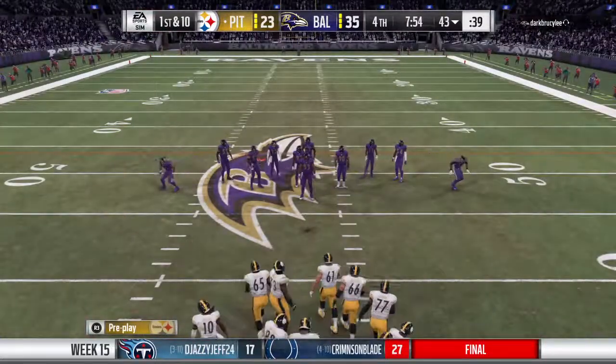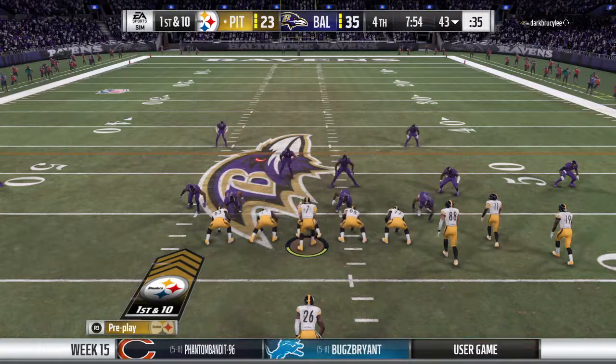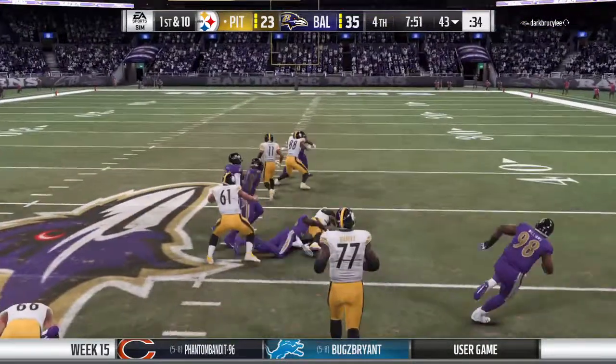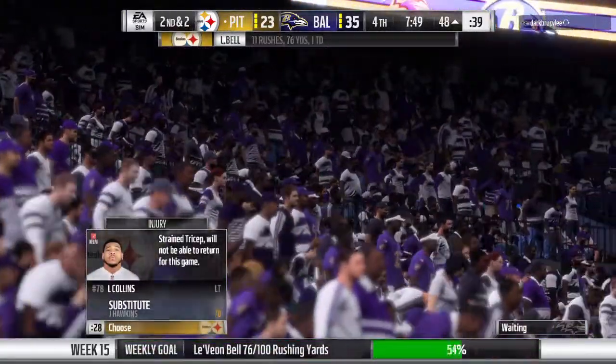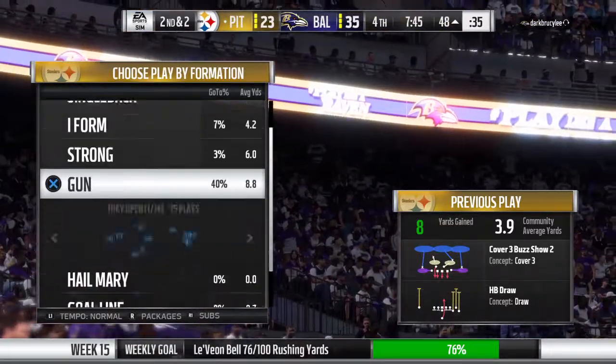So here we go, 1st and 10 now. Roethlisberger with a give to Bell. And he'll get this across midfield to the 48. 8 yards on the pickup, and now they'll have some options on 2nd and short.